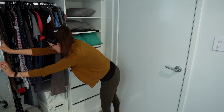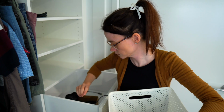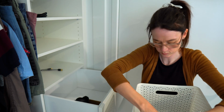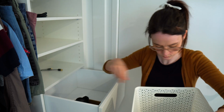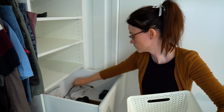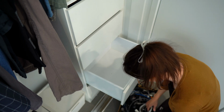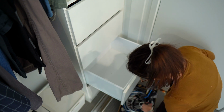Sometimes I get myself into an organization rut, which is where I find it hard to rethink a space or rethink how something is organized because of the way I've already had it organized. So in our new house, we have lots of built-in storage, and I really want to make the most of that. So I have tried to let go of any preconceived ideas I have had about how something should be organized and focus solely on making it the most functional.